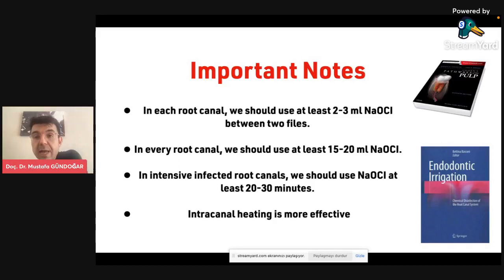Look, this is a very important feature because on social media, on Instagram or Facebook, some dentists are sharing their cases and they write a caption like that. Look, guys, I finished this root canal treatment in 20 minutes by using only one file. 20 minutes? Are you kidding me? You just have to use sodium hypochlorite for at least 20 or 30 minutes to get rid of these intensively infected root canals. So shaping your root canals with NiTi rotary systems is not so important if you don't do your irrigation clearly. Okay. And intracanal heating is much, much more effective than outside heating.